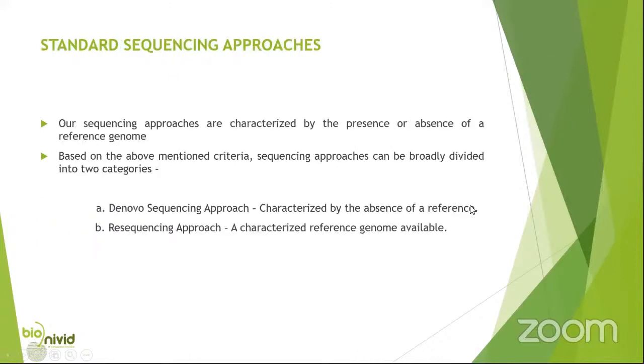Now, if we talk about a standard sequencing approach, there are two main approaches that we apply whenever we are trying to plan a sequencing experiment. One is a de novo sequencing approach, which is characterized by the absence of a reference, and the second one is a resequencing approach, which is characterized by the presence of a well characterized reference genome. And this approach applies to whatever molecule you are working on, be it DNA or RNA.